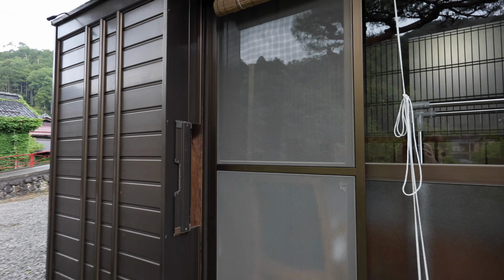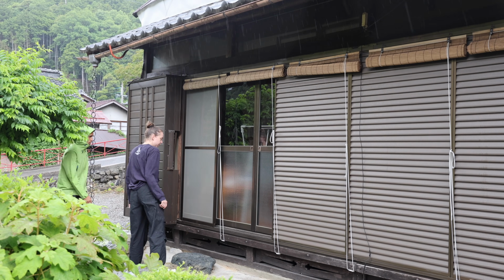Typhoon ready? Yes, and I got to use my shutters for the first time. Hajimete. Not hajimemashite. First time.